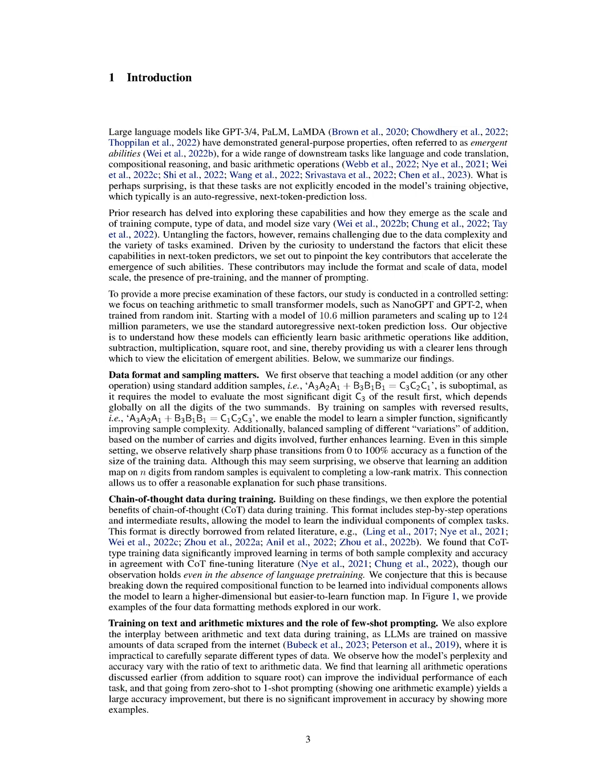We further investigated the relationship between arithmetic and text data during training. Since large language models are trained on vast amounts of data scraped from the internet, it's not practical to carefully separate different types of data. We observed how the model's complexity and accuracy changed with the ratio of text to arithmetic data. We found that learning all the arithmetic operations we discussed earlier can improve the performance of each individual task. We also found that showing one arithmetic example improves accuracy significantly, but showing more examples does not lead to significant improvement. This interplay between text and arithmetic and the role of few-shot prompting is an interesting area for further study.